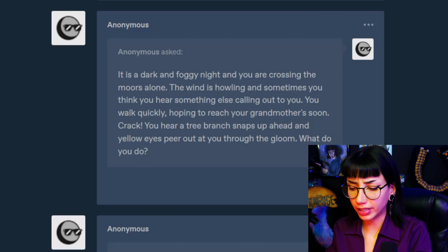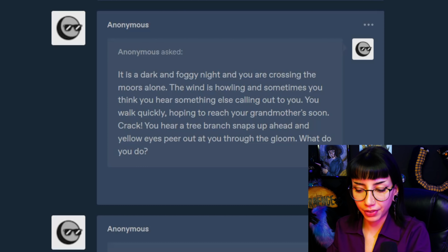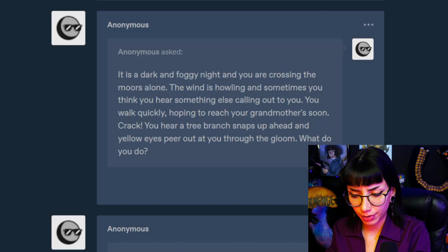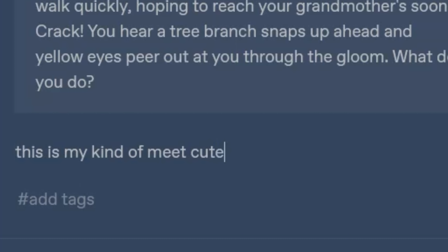It is a dark and foggy night, and you're crossing the moors alone. The wind is howling, and sometimes you think you hear something else calling out to you. You walk quickly, hoping to reach your grandmother soon. Crack! You hear a tree branch snap up ahead, and yellow eyes peer out at you through the gloom. What do you do now? This is my kind of meet cute handle.